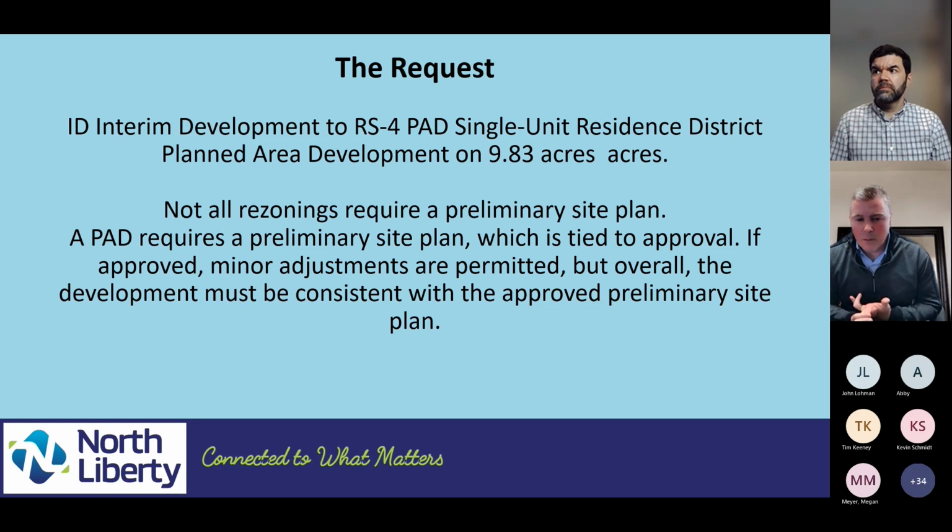The reason they are requesting the PAD is to allow for multiple single family, or we call them single unit, residences on one lot. Normally you have to be on a separate lot. And that's pretty much the purpose of asking for this PAD.